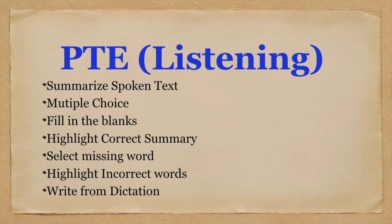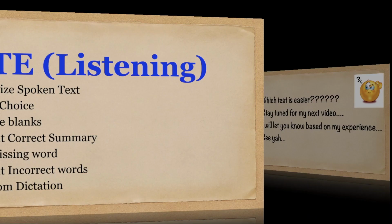Try your best to answer all the questions from here, especially the write from dictation, because the scores will be in this section, and it is really important that you manage your time properly so you will not miss any questions on this task.